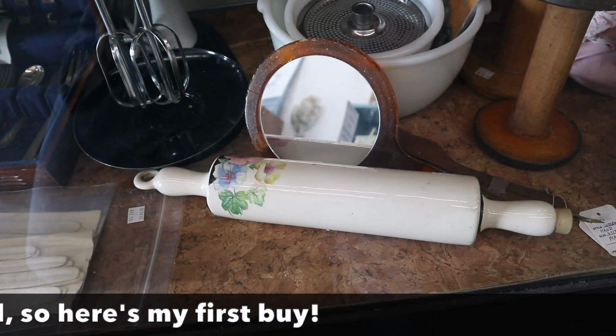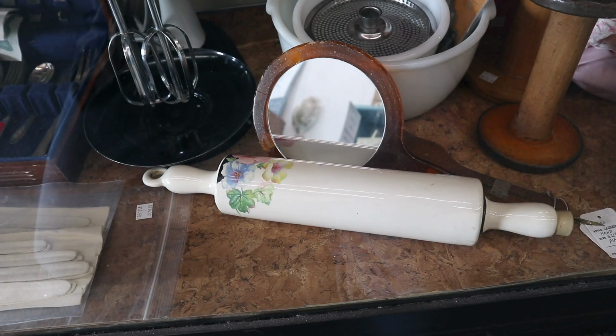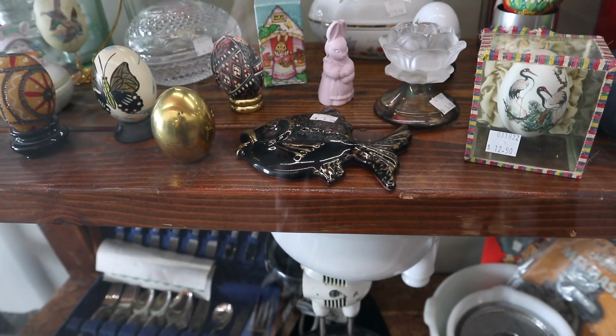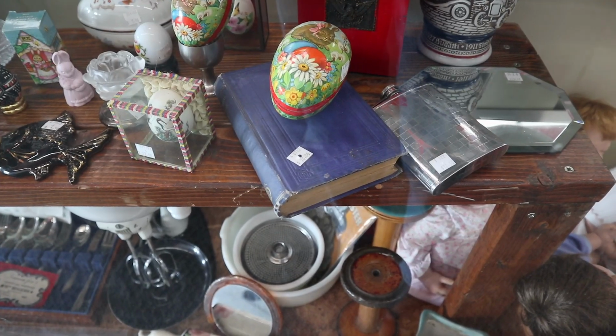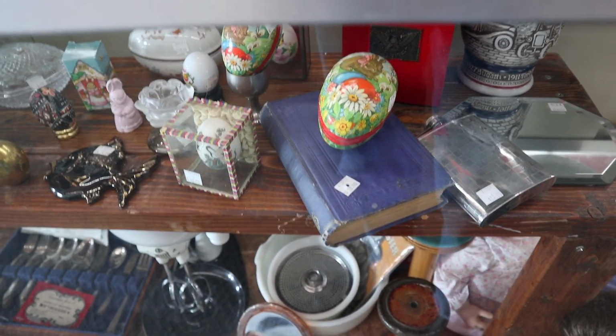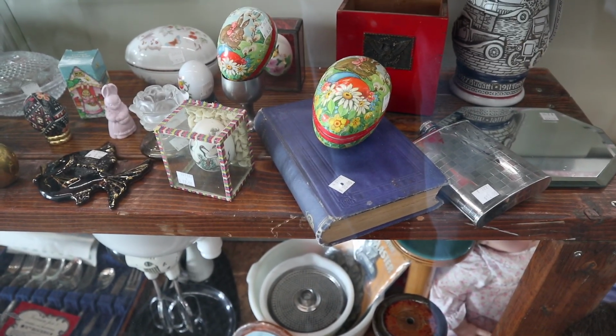So see, you just have to look around. Sometimes your first impression is, oh, everything's expensive, but then you look farther and you find the deals. Little fish plaque up here for $4.50 is not a bad deal either. Paper mache Easter eggs are $9.50 and $18.50. They look like 1970s versions.